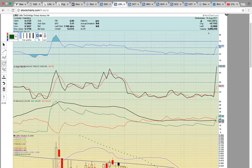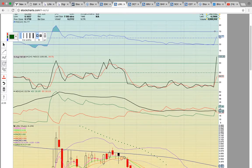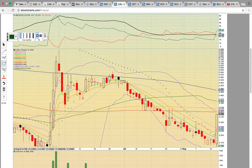Okay, this ended up closing really strong. I'm not sure if this is the right price here. I think it might be more like at 27, 28 right now as opposed to 29. But yeah, this is pushing it to a high of day close.